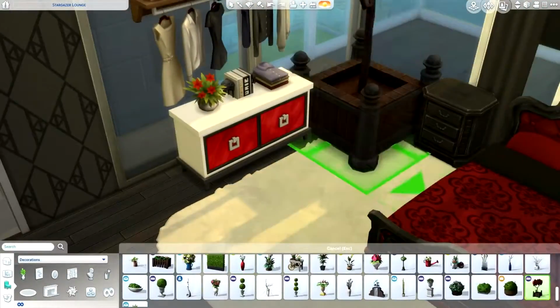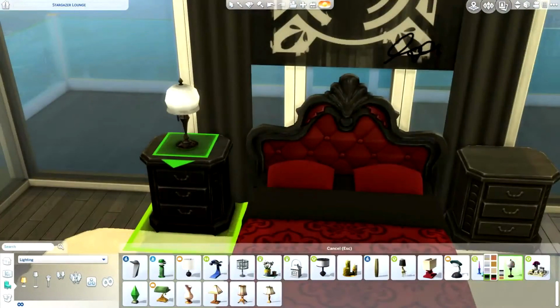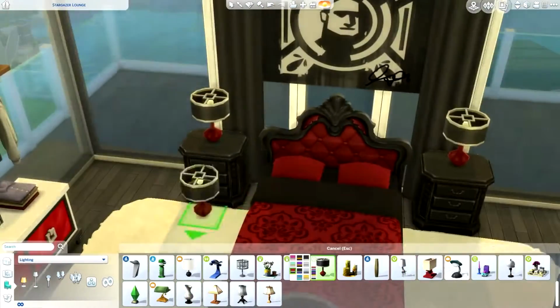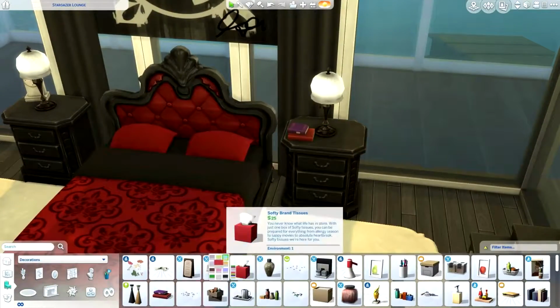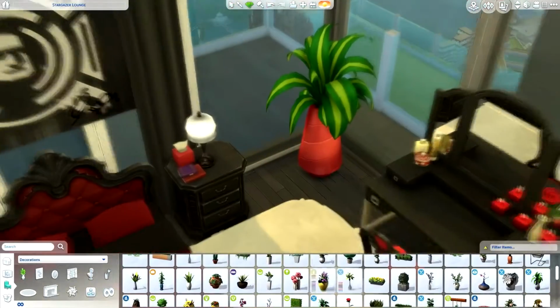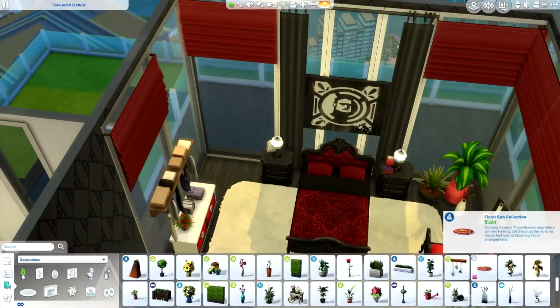But yeah, so I am working on the master bedroom, and like a lot of things in this house, I really wish it was a bit bigger. This build was a lot smaller than I thought it would be, and that's pretty much a lot of the reason why I didn't think it would get picked. I really liked how it looked. Those are my 3 plants. I love those plants. They're my babies now.